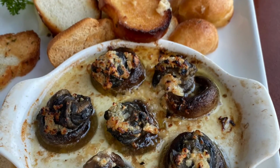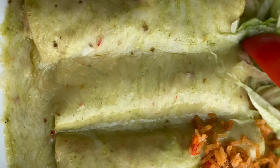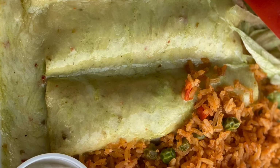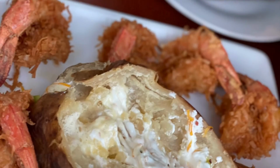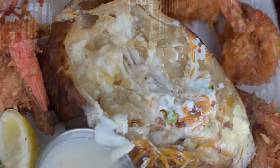For supper, we went to the Sea Ranch. It's a little bit pricier. I had escargot and seafood enchiladas. Rick had coconut shrimp and it was very good food and I would recommend going there. It's a little pricey, but oh my God, it was so delicious.